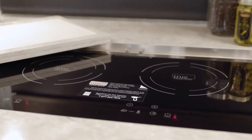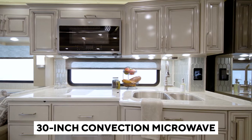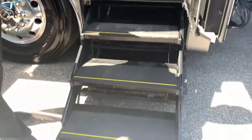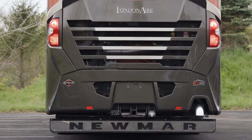The living area also features a fireplace. The kitchen is a state-of-the-art kitchen with a stainless steel 30-inch convection microwave and a Whirlpool 19.7-inch fridge. In the bedroom is a fixed king-sized bed with cedar paneling for the ceiling. It comes with a world-class bathroom and a toilet. And for just $700,000, you can get yourself this beauty.